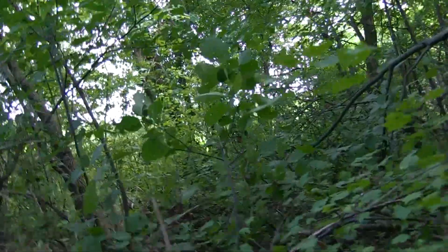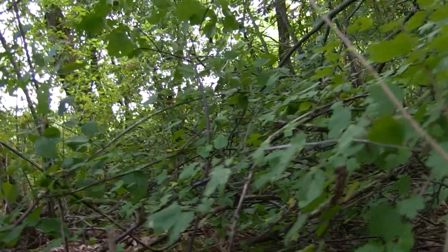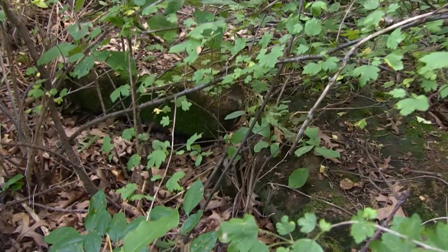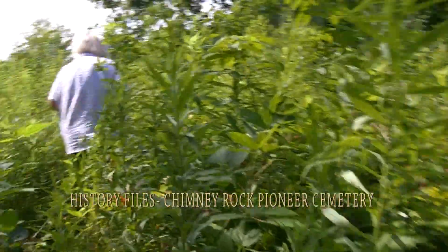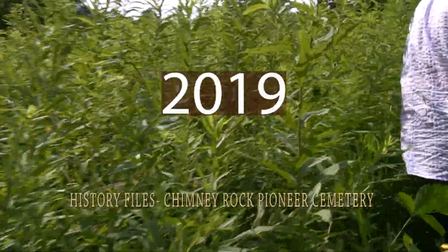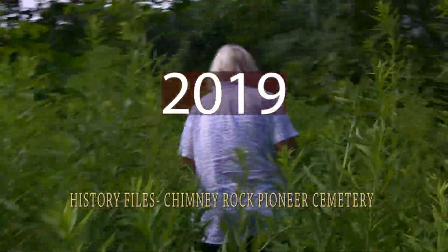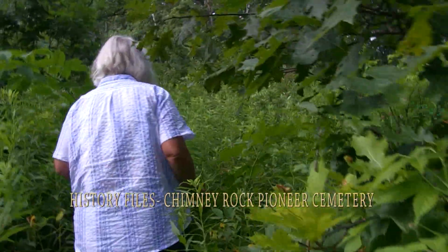What is it? Something crawled in my... Something ate her shoe! Oh no! Something crawled through my toes. Oh! Gave me the willies. Well, at least we know it wasn't a bear. Old Hawkeye! There we go. Now we just got to safely traverse the cliff and the chasm. That's right.